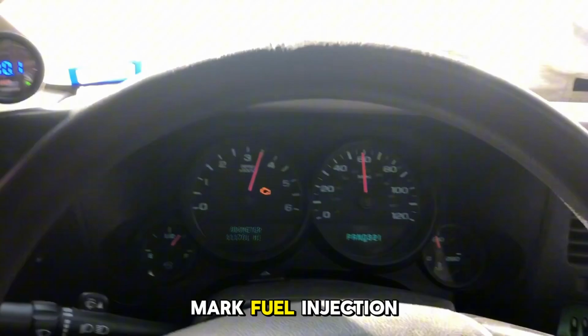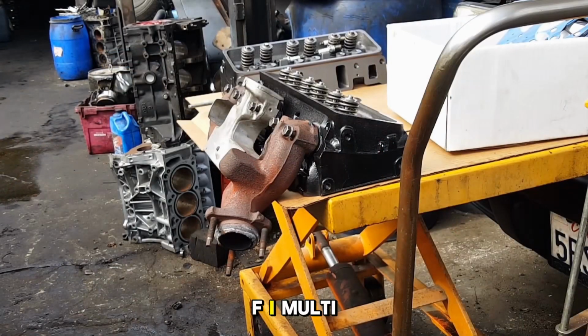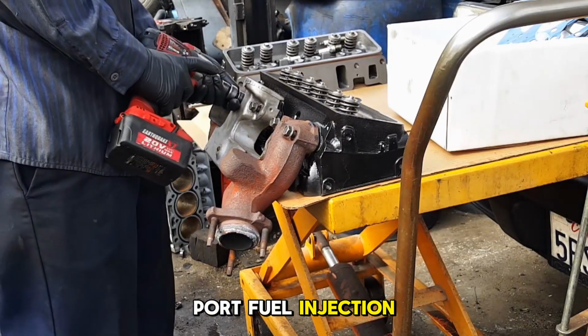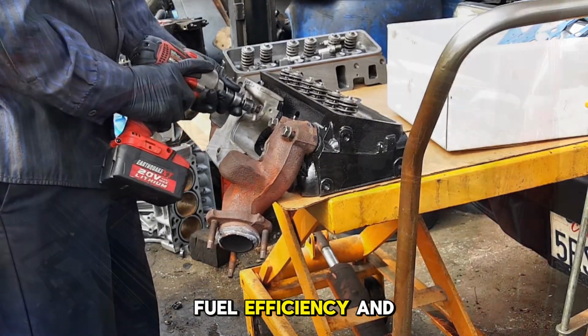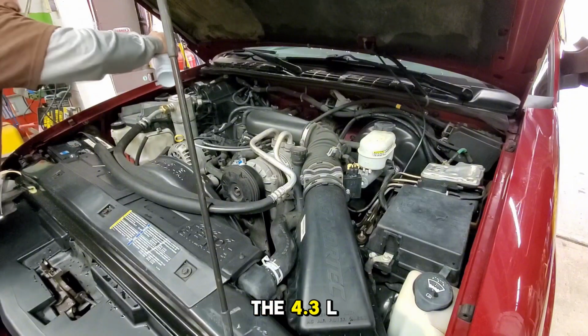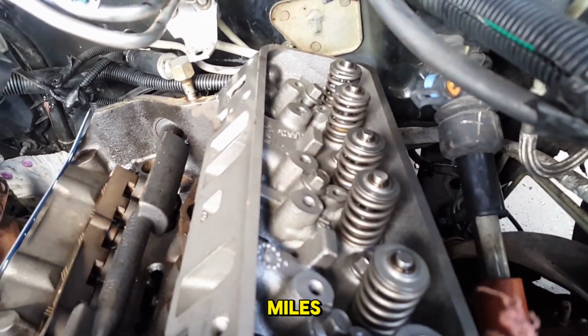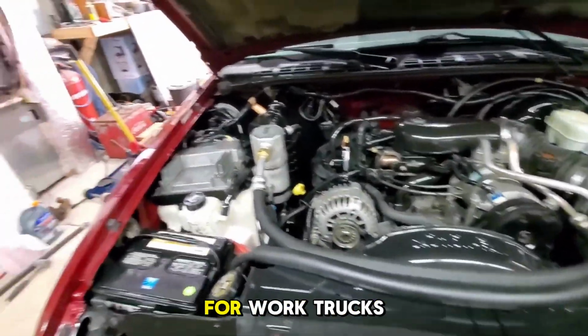Fuel injection upgrade. In 1996, it received an MPFI multi-port fuel injection system, improving fuel efficiency and extending its lifespan. If properly maintained, the 4.3L Vortec can last well over 300,000 miles, making it a budget-friendly powerhouse for work trucks and daily drivers.